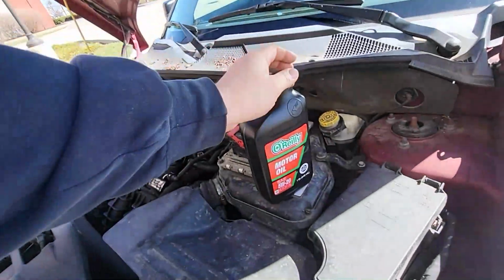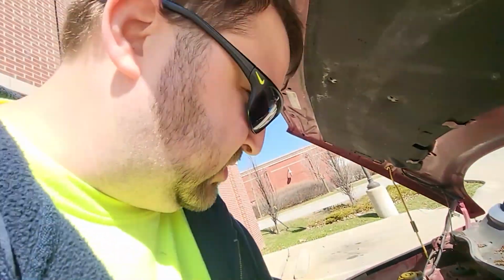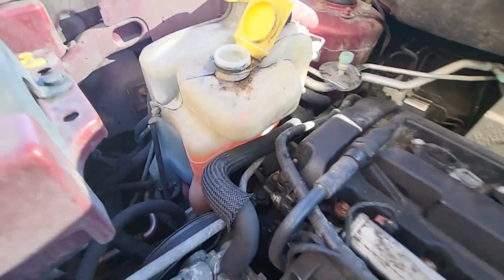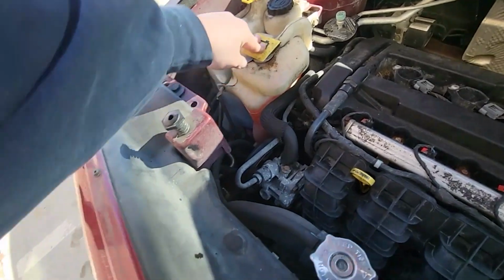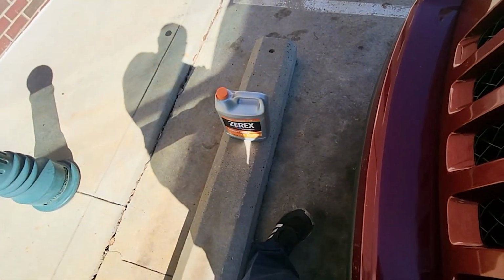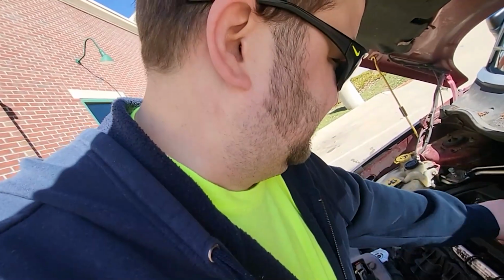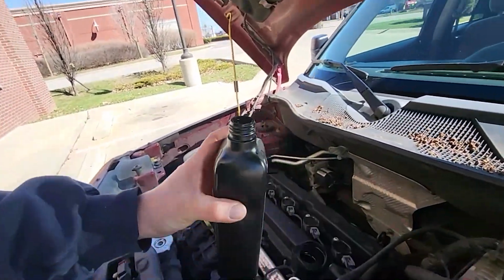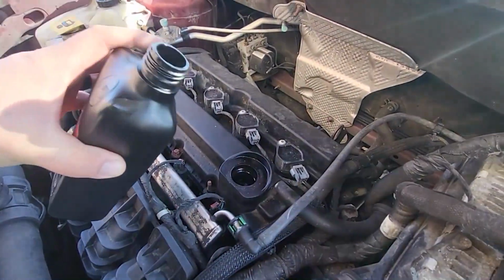All right, we came over here to the O'Reilly's and got some oil. Some O'Reilly oil. And we're gonna see if we can do this one-handed. I did go ahead and top off the coolant. We're good there. Xerex Valvoline coolant. Never heard of it, but whatever. Now we're gonna dump this whole thing in there. One hand with no funnel. Let's see if we can do this.